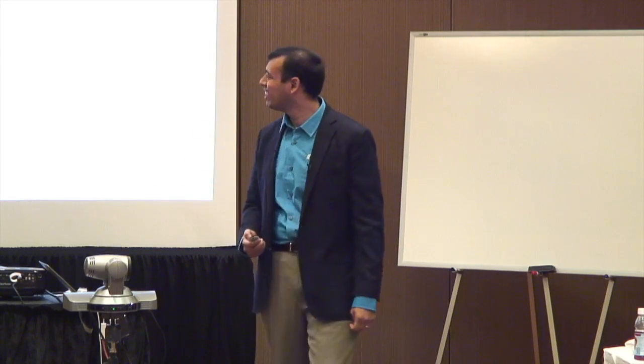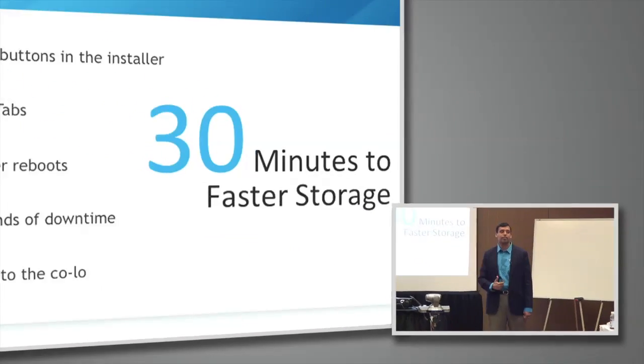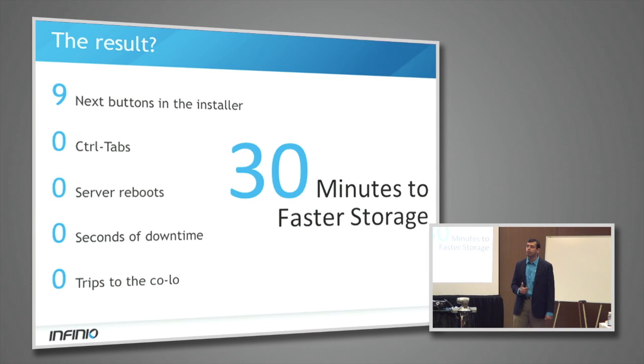The result of all of this? 30 minutes to faster storage. And we truly mean it. From the time you go to our homepage and say download Infinio, which again, you can do without talking to anyone, you just go there and download it, 30 minutes later, you're up and running with faster storage and faster VMs. You don't have to do any of these things. It's really that easy. So the way a company invests really matters in what it can deliver on the product side. So we're not just making claims, we're actually betting with our money and with our headcount.